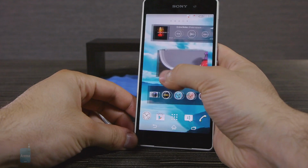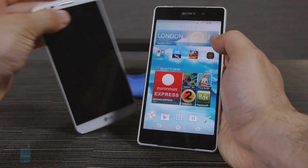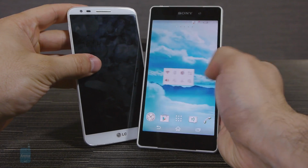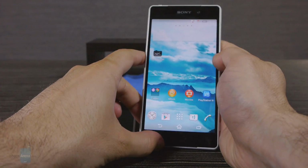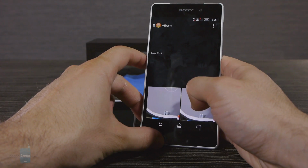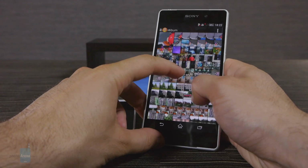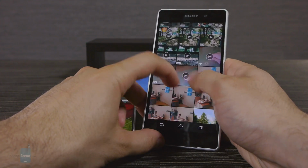With large, sharp and vivid screens, the Z2 and G2 have the right base for a great media experience. Sony packs a great gallery app with impressive visual style that is also rich in functionality. You can, for example, pinch to zoom to resize thumbnails. And LG's gallery also supports this handy feature and is very functional but lacks that clean and sleek style.